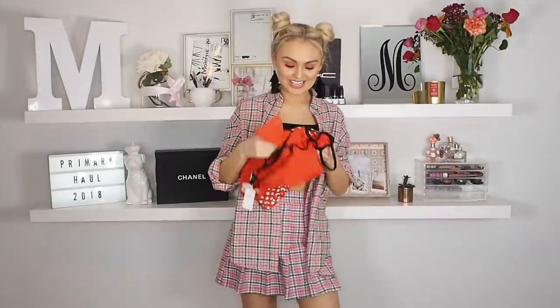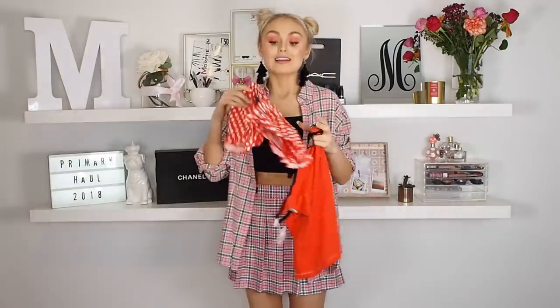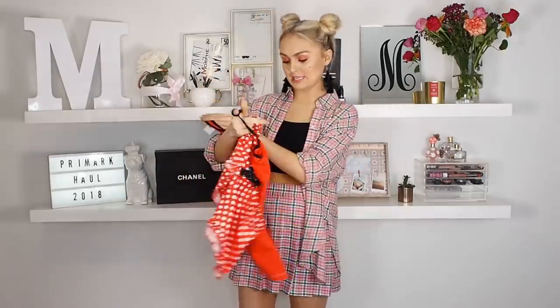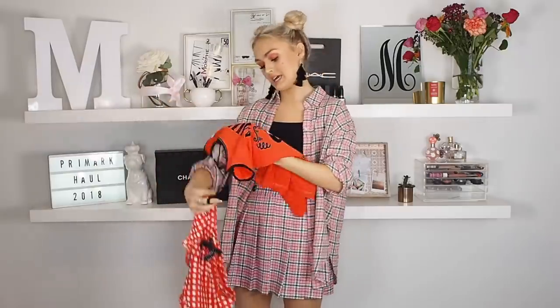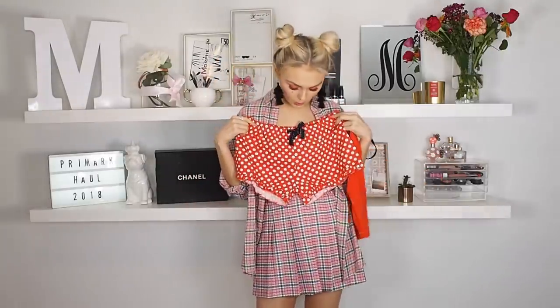Okie dokie. Now, what is any Primark haul without some pyjamas? Primark are slaying the Disney game recently, so I had to pick me up some Mickey pajamas. Now, these were £6, and it's a little top, and it says, oh, it's not Mickey, it's Minnie actually. Minnie Mouse, and she's just looking all adorable. And then I've got some little shorts as well.